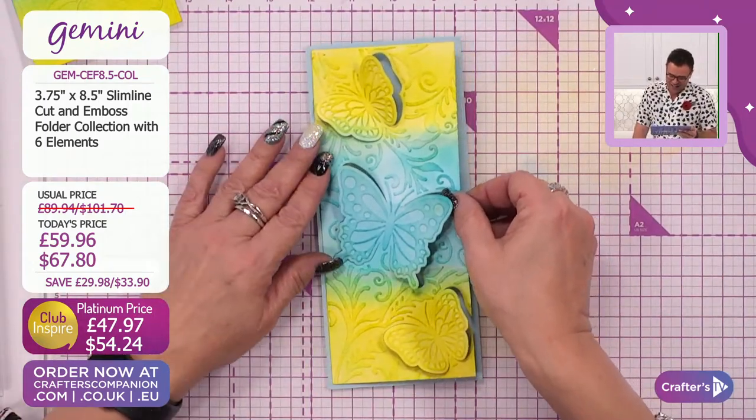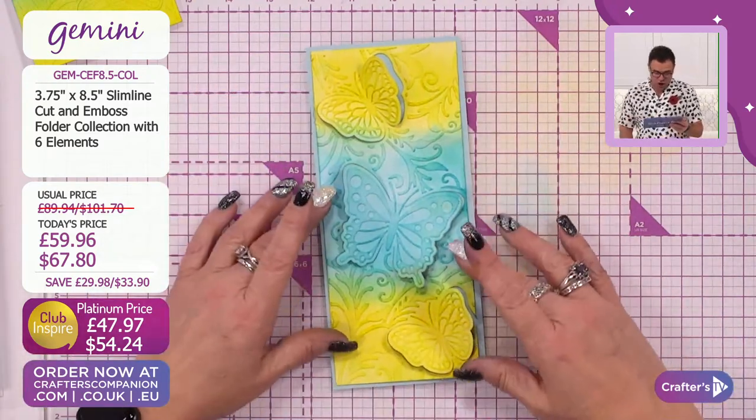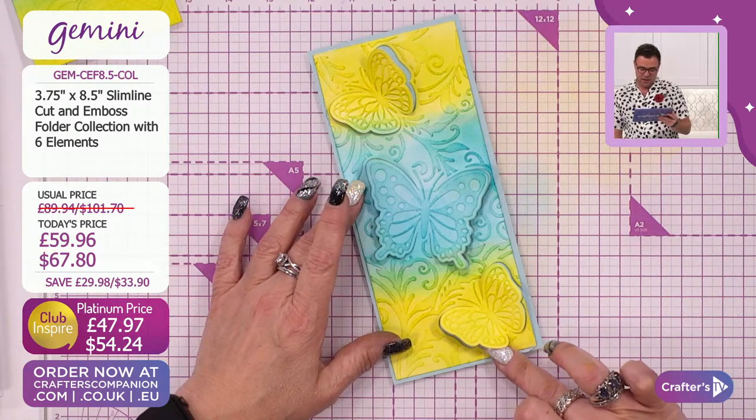Yes. And Eleanor says, I love these slimline cut and embossed folders. They look like so much fun to use, and the designs you come up with are amazing.